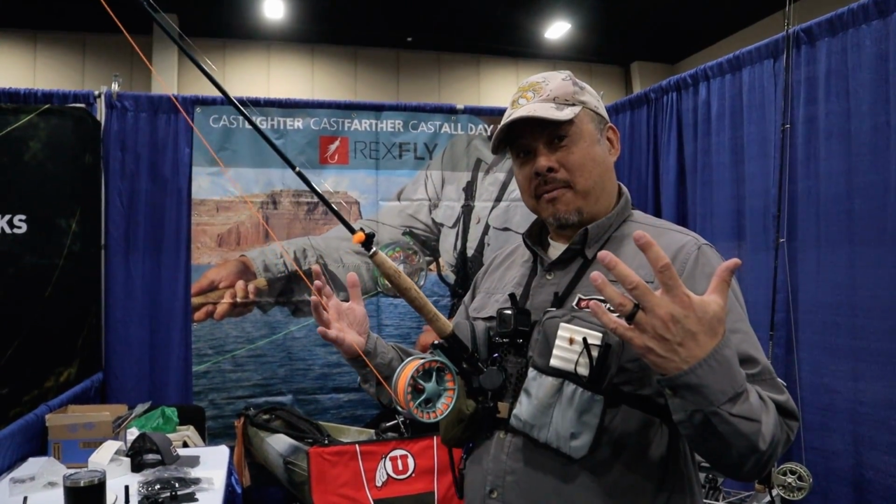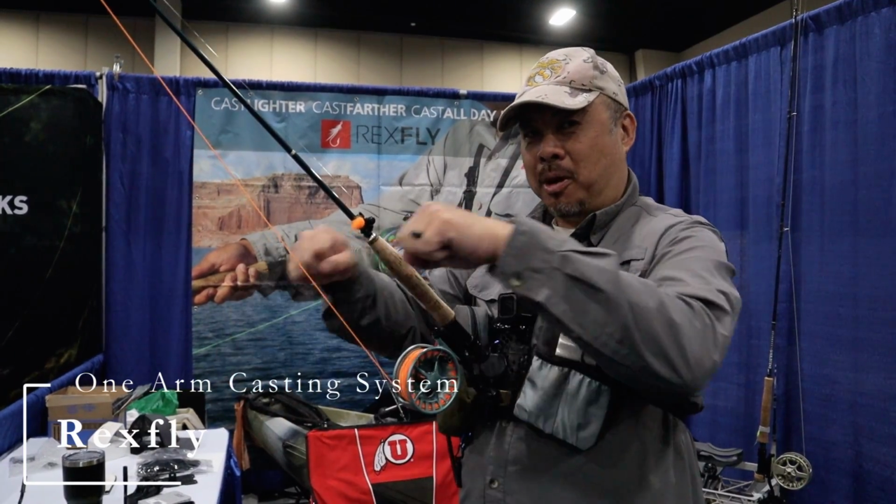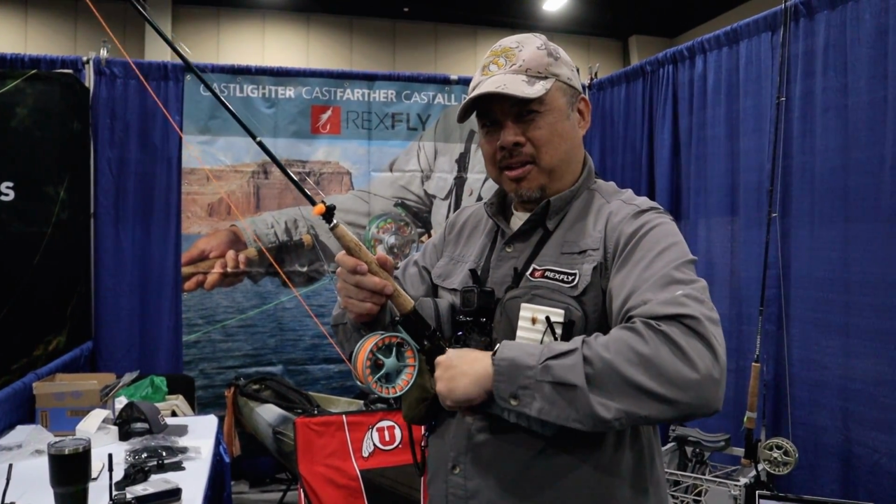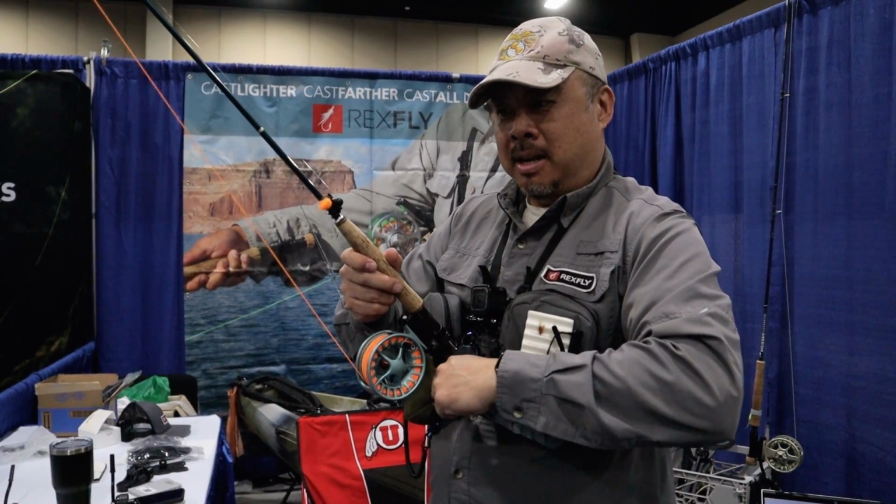All right. First, you've got to have a rod holder, right? You're rowing a kayak, rowing a pontoon boat, taking a selfie, no more sticking the rod in your mouth. You can angle this up or down, wherever you want it. Here's where it gets crazy.